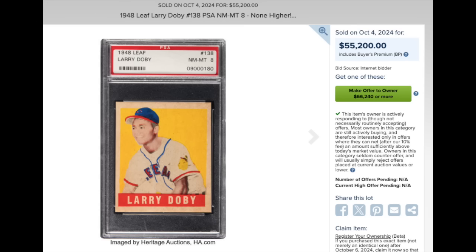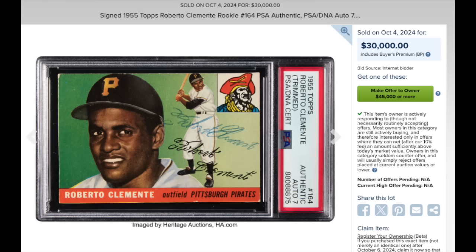1948 Leaf Larry Doby, very rare short print card from an already very rare 1948 set. Again, a PSA Near Mint 8, absolutely beautiful vintage cards here, $55,200.